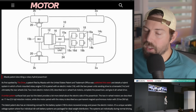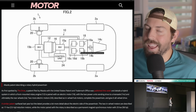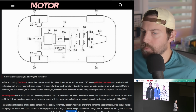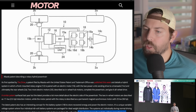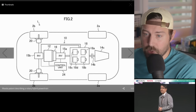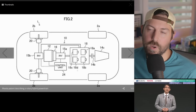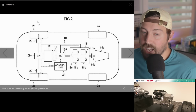Now you have 4 individual 48-volt hybrid batteries back here, and you can combine them seemingly for a total of 96 volts. So you have this variable voltage system as well, probably depending on how much juice you need to accelerate the car. And with a lower voltage like this, they're saying this would help reduce weight of the car. And this sort of setup sounds absolutely insane. It sounds very, very complex, but maybe it's simpler and lighter than what we would have with a plug-in hybrid range extender with a rotary engine. Time will tell if they end up doing it.